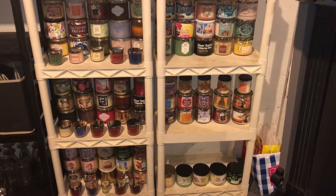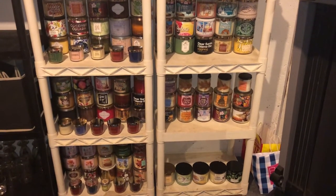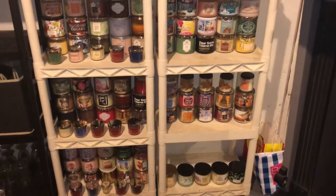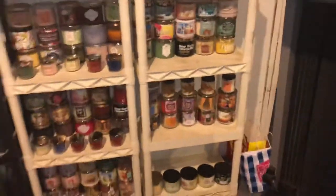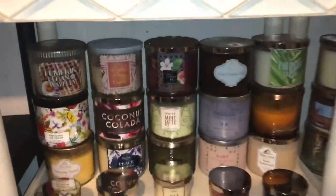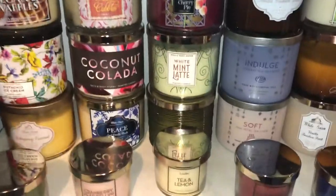I got all my candles together. They're all in one place. They've been in like 10 different places in my house and I got them all together. So I wanted to show you, this is my collection and I'm gonna tell you or show you what I have. Starting with this shelf right here.